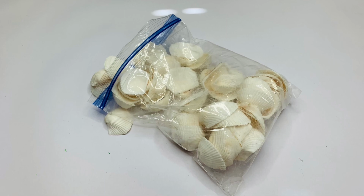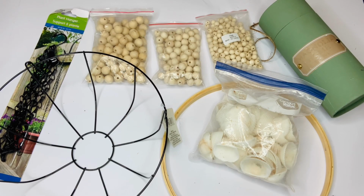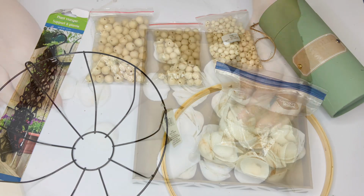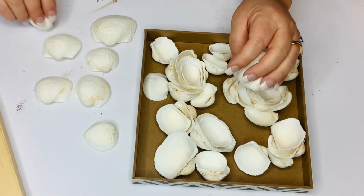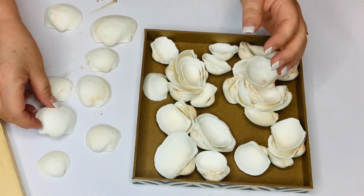On to our next challenge item, this generous bag of shells, and I used these additional supplies. And the first thing I did was separate my shells according to size so that I could see what I had, and that kind of determined the design for this project.